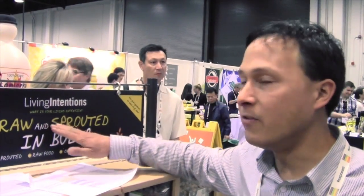So the cool thing about Living Intentions is that not only do they give you nuts, they're actually activating the nuts. Many of you have heard that you're supposed to soak and sprout your nuts before eating to minimize the enzyme inhibitors, and that's what they do for you. So it makes it really easy and convenient to eat healthier nuts than just standard nuts out of the bulk bins. And at many Whole Foods now, they have the Living Intentions raw and sprouted nuts in bulk, so you can even get them for a lower price.